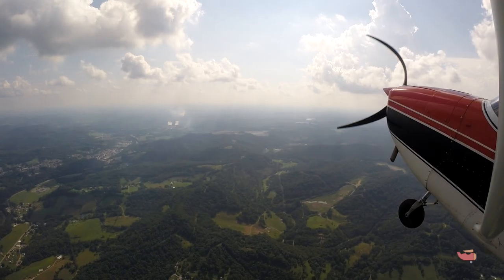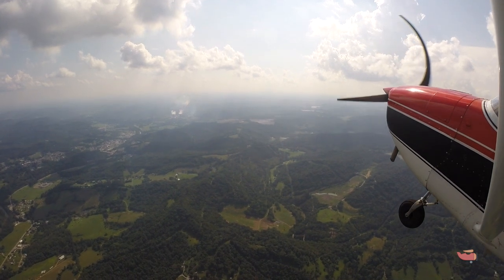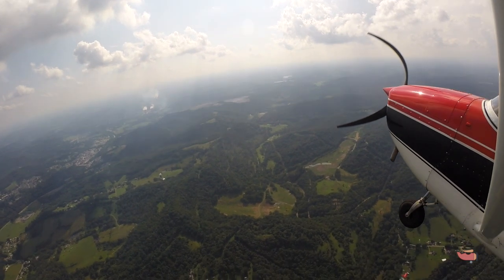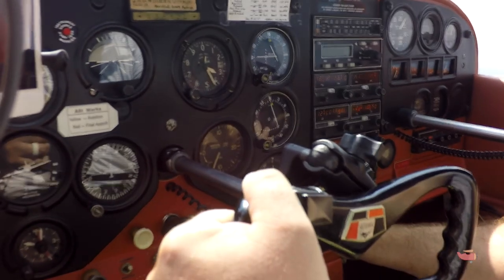Stall horn. Yep, holding. Now look out your window to tell if you're turning. Keep those wings level. Pull, pull, pull. Keep progressively pulling. There it is. Full power. Carb heat off. You don't have to dive it, so get that nose up a little more.